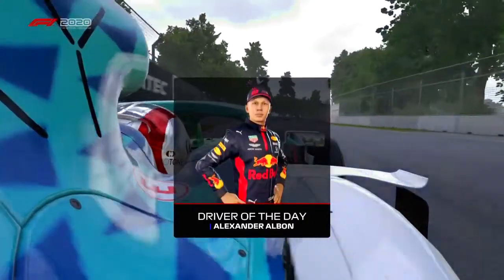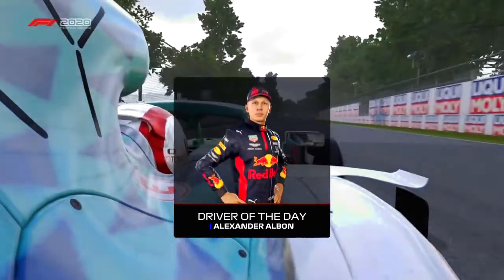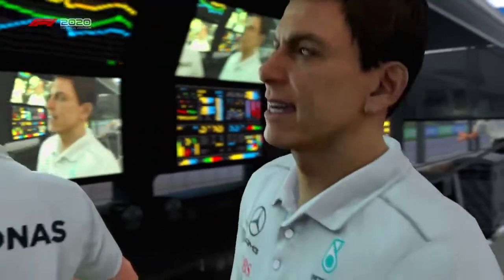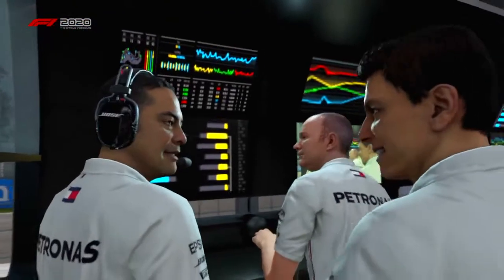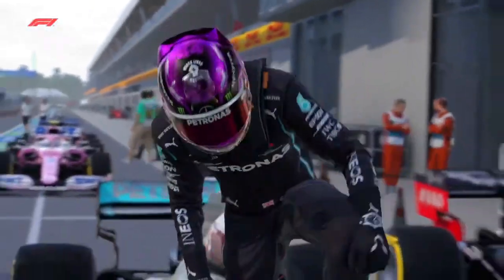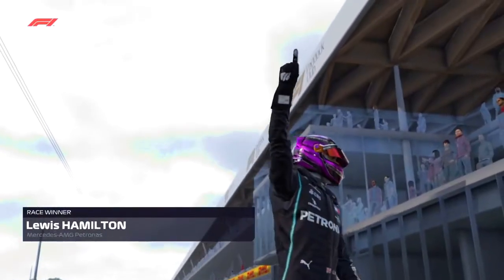Driver of the day is Alexander Albon, and I think he deserved that. He started at the back of the grid in P22. I don't recall exactly what position he ended up finishing in, but nonetheless, if he was able to get closer towards the top 10, I think that's a pretty good performance considering how far back he was.